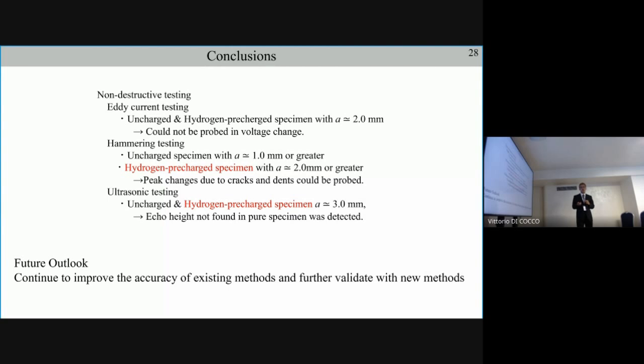Okay, hydrogen content in the specimen after 3 days in the solution. We researched the hydrogen content in relation to the number of days in the solution. So 3 days, 72 hours, completes the hydrogen content. It's fully charged with hydrogen. Yeah. Thank you.